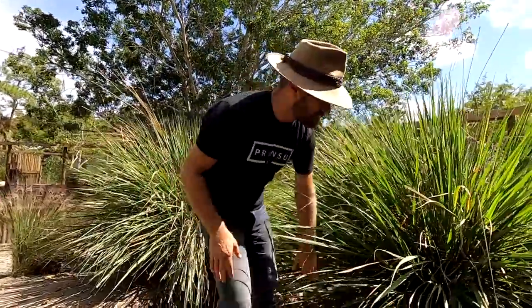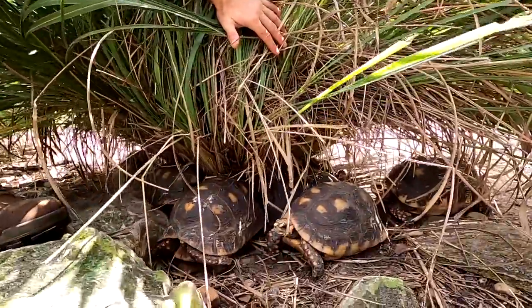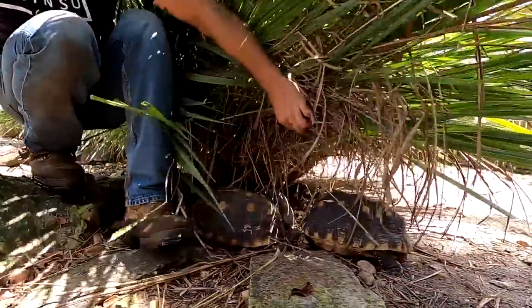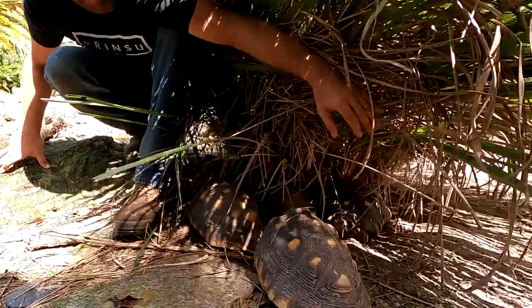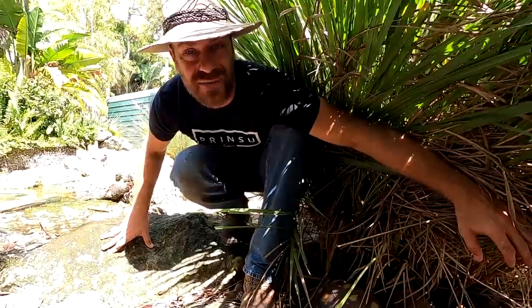Look at this, it's the hottest part of the day. Look at what these guys do. They love to hide under the grasses here, and that's why it's so important when you plan out your tortoise habitat to make sure that there's shade for all these guys. Very, very important. At least I know where to find them at certain times of the day.